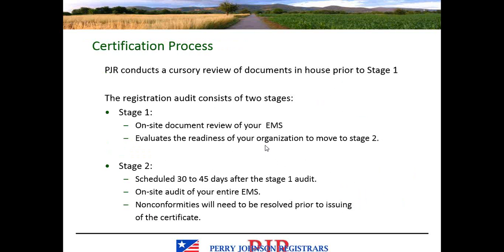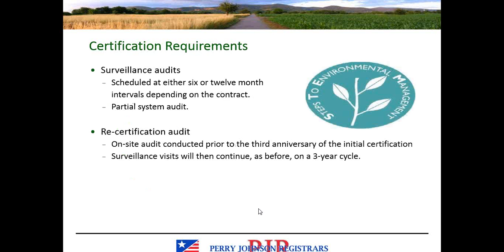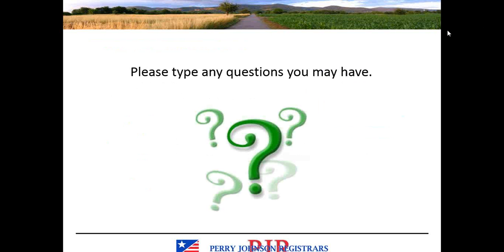So this kind of just goes over what I just said. Typically between the stage 1 and stage 2, you have 30 to 45 days in between to make sure that any issues that were identified at the stage 1 are addressed prior to the stage 2. So here again, you have your surveillance audits and recertification audits. So that's really it. If you have any questions, feel free to type them in.